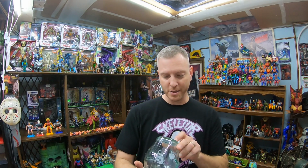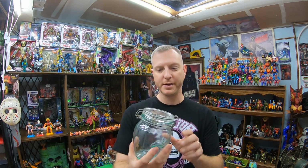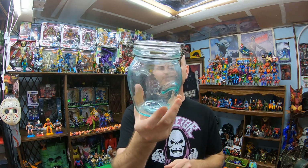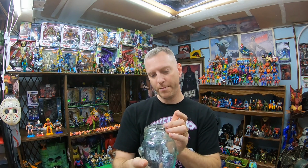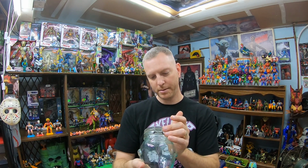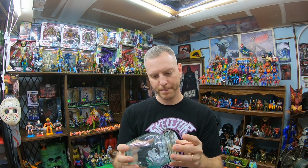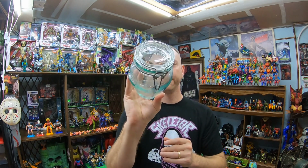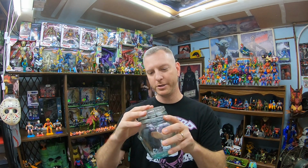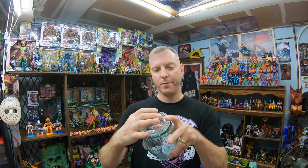And speaking of that, here's another one. Here's an interesting one. Here's a vintage, looks like a Pyrex style glass jar. It says hermetic on the top, and made in Italy. Now that I think about that, I hope that wasn't a marijuana jar. Nah, I don't think so.